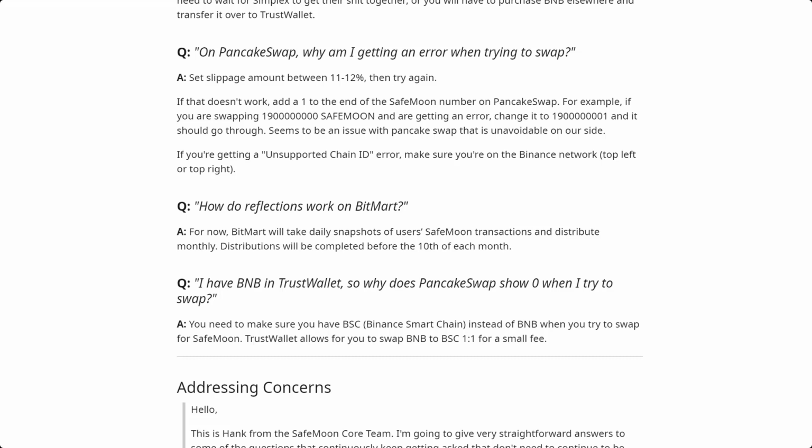And if you're getting an unsupported chain ID error, make sure you're on the Binance network, top left or the top right corner. Check the settings.